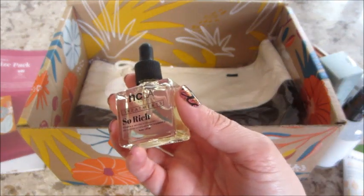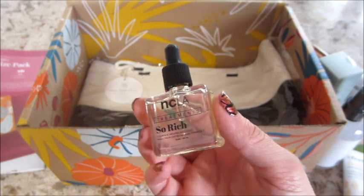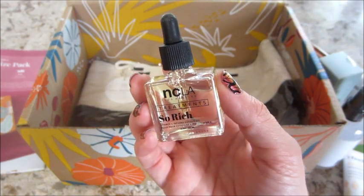Also received So Rich Vitamin E Infused Cuticle Oil. I could actually use that. I don't have any cuticle oil. I do my nails all the time, so that's useful.